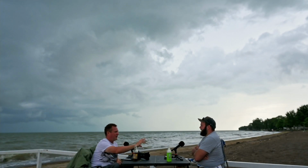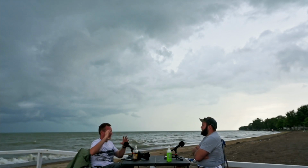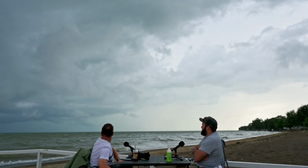But when I cropped in to get that lightning, obviously I lost a lot of definition. The lightning still looked cool, but you had a lot of in-cloud lightning with lightning bolts. Yes, it was like fireballs. It is cool. Storm photography is awesome. It is so much fun.